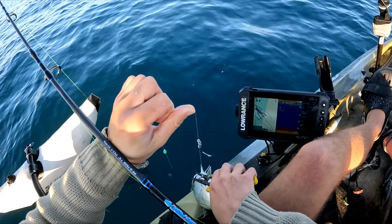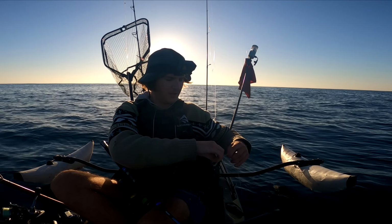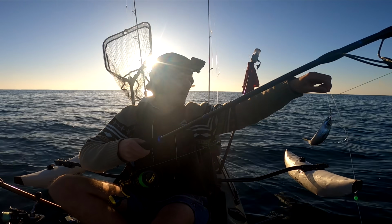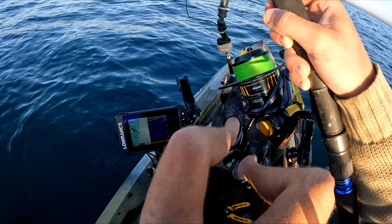But if we didn't have as many liveys as we do, he'd be in trouble. See you, mate. Another live slimy, going straight back down. Hopefully this one has a jewel or a snapper written all over it.